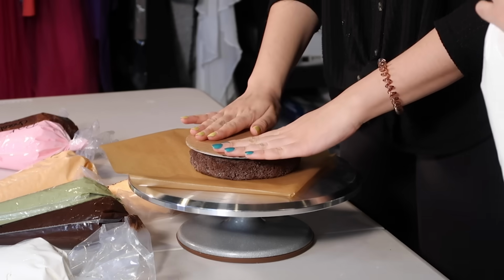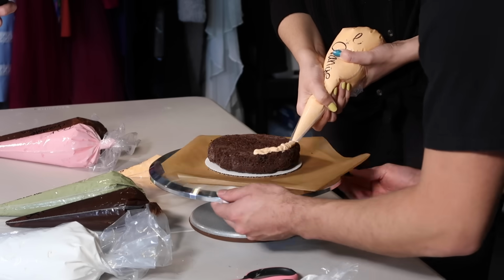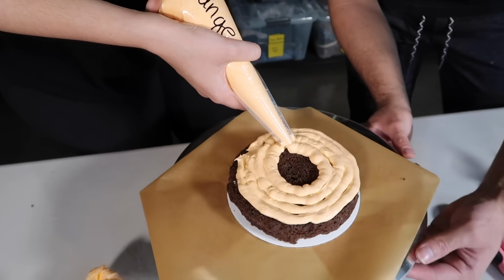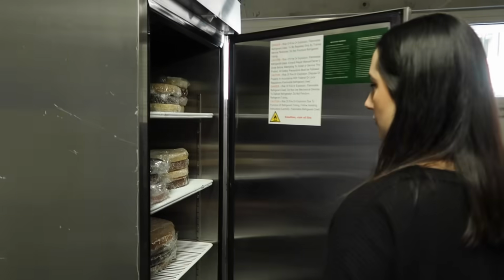And after that, I'm gonna put the orange frosting on top of our orange chocolate cake. Oh, it's coming out fast. Ready? And we want the frosting to be pretty thick and even so it can support the layers above. This is actually looking kind of decent. It's pretty erotic. And then we just start stacking our layers.